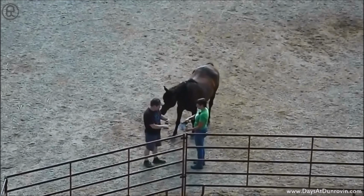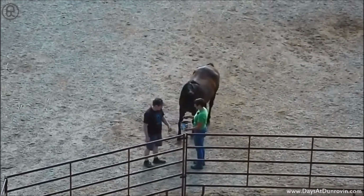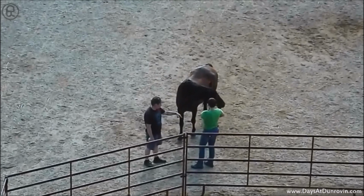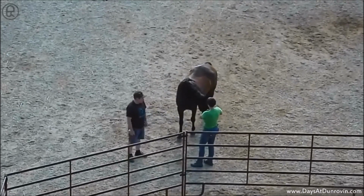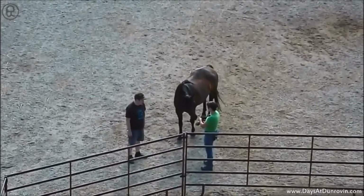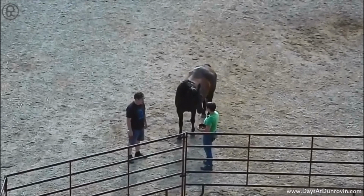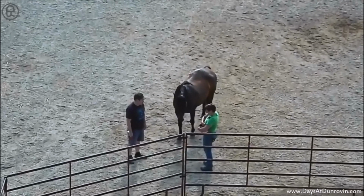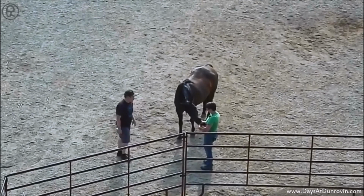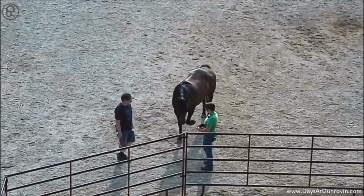Why don't you do a couple where you run the clicker and give the treats? How's that sound? Okay. You might want to flip the clicker around. Good. And before he nudges you, don't click that one. Maybe reposition yourself so it's easier. Good. And now click. And before he goes to punch the treats or anything like that, click again.